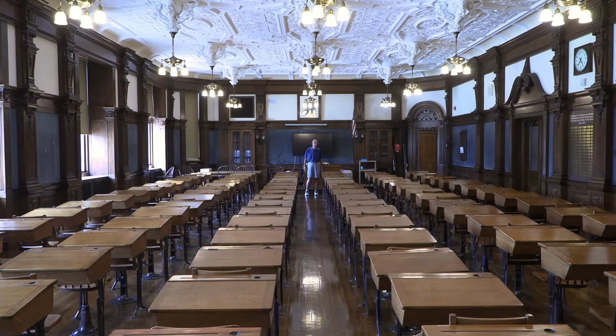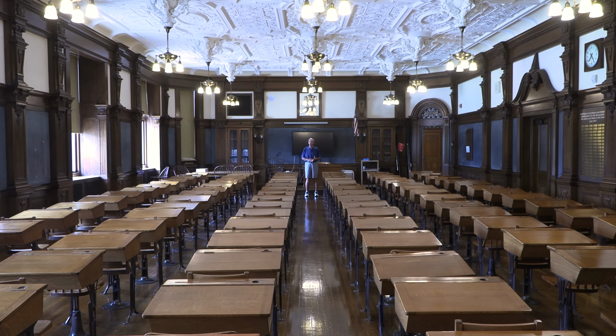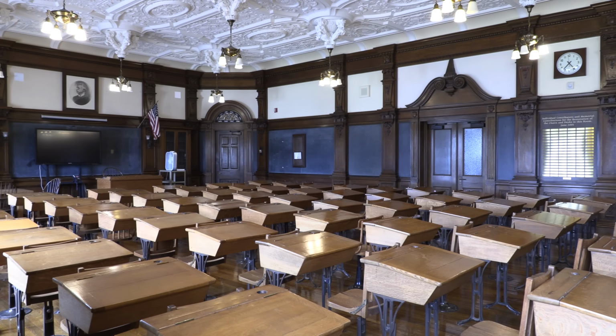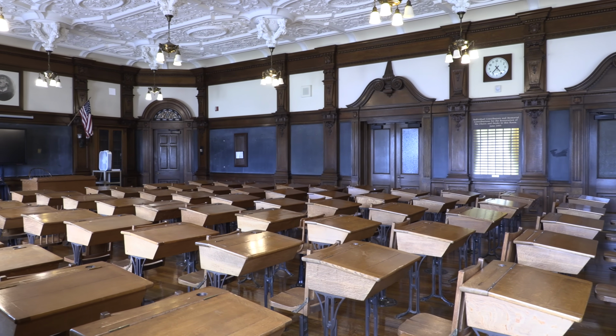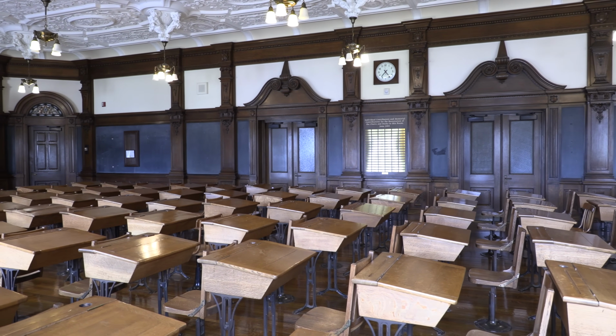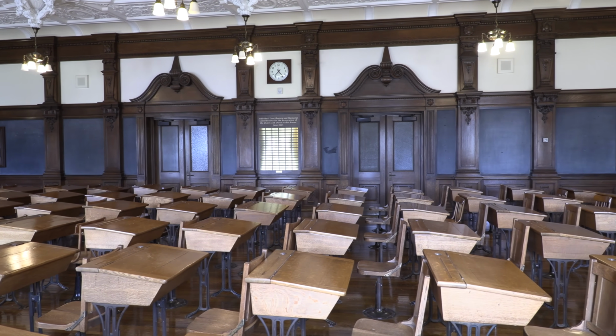Okay, this is the most beautiful classroom in the school. Henry Huddleston Rogers gave a few requirements to Charles Brigham when he was about to plan this beautiful building. And one of them, he asked Brigham to make one extra large classroom that was the most beautiful room in the school. And this is the result.